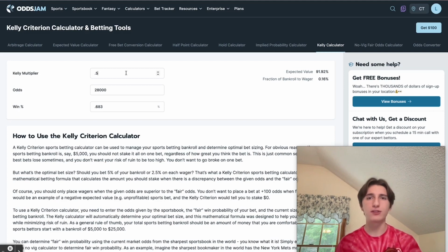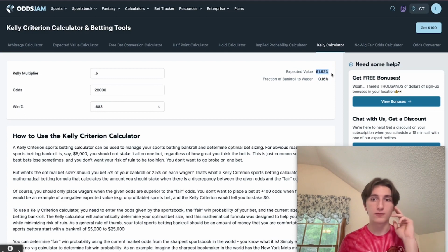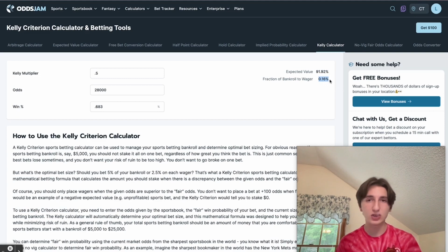I'll choose 0.5 in this particular case. Then you plug in the odds of the parlay. Like I said, that parlay we were just looking at is about plus 28,000. Then the win percentage, it was only 0.7%. So that means it got us to a very high expected value of nearly 100%, but you should only risk 0.16 or around 0.2 units on it. So significantly less than 1% of your bankroll.